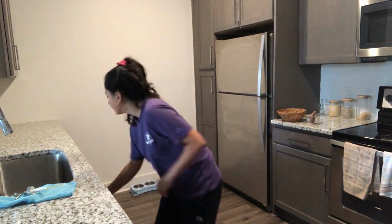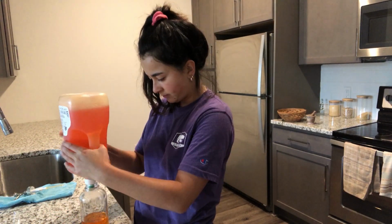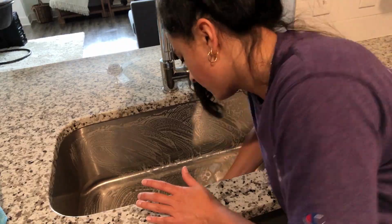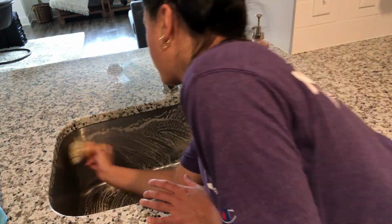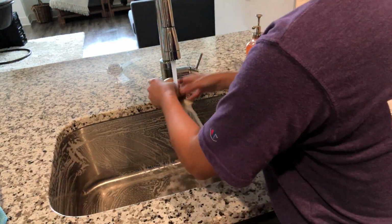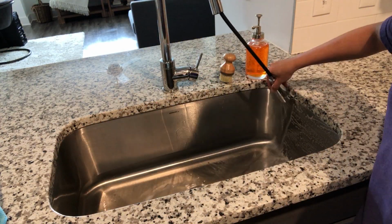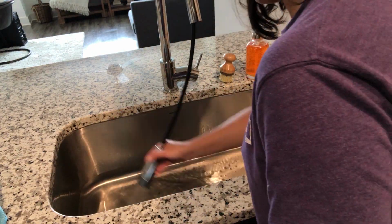Then we're gonna fill up the soap bottle because we're already here in the kitchen, so might as well do it, right? And I'm using this little orange one, but that's just what I'm using. Then I wash the sink. That way it's perfect and spotless. I just use soap. It's pretty basic, and then I just rinse it all and it looks spotless. Look at that shine. Yes, girl.